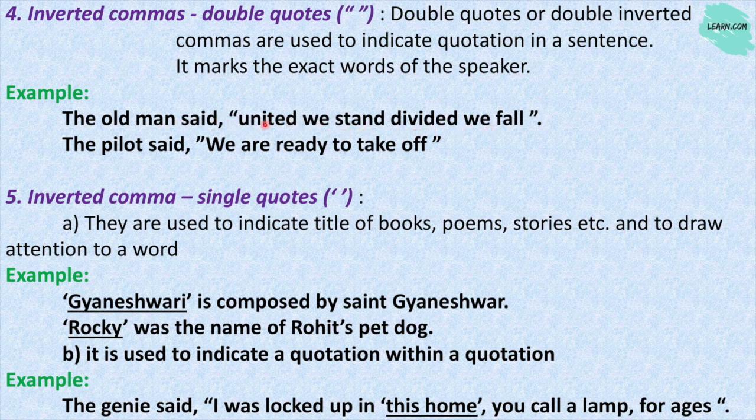Here, the sentence within the inverted commas consists of the exact words spoken by the speaker, that is, the old man. The next example: the pilot said, "We are ready to take off." Here, the exact words spoken by the pilot are, we are ready to take off. We are not supposed to make any changes. That is why the inverted commas show the exact words spoken by the speaker. And it is always within the double inverted commas.